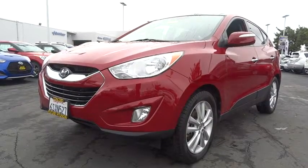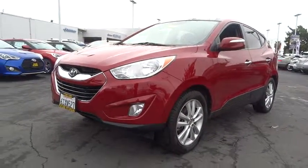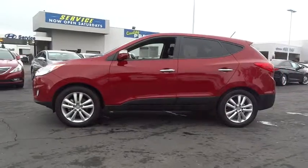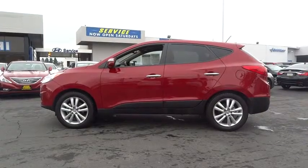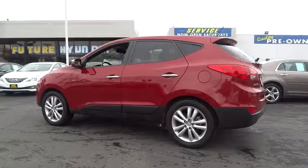The 2011 Tucson, boasting low noise and vibration levels and a smooth ride, the Tucson combines the rugged utility of an SUV with the maneuverability and refinement of a car. With its spacious interior, small never felt so big, and is priced below $20,000. This vehicle has less than 95,000 miles.